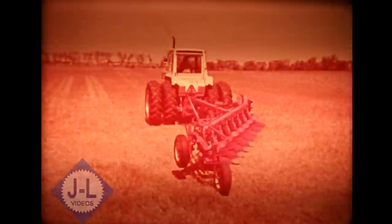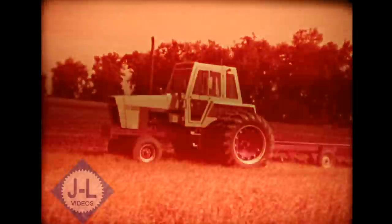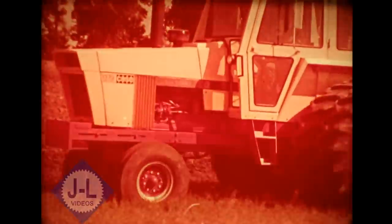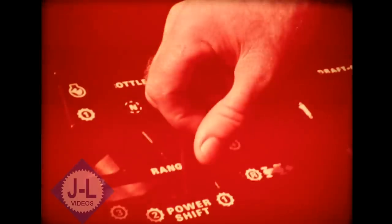Here is the place to be, in the driver's seat. If you want to get a lot of work done, you got to have a big tractor. And it all starts with a turboed 504 cubic inch engine. Now this baby has a brand new 12-speed constant mesh transmission with power shift.